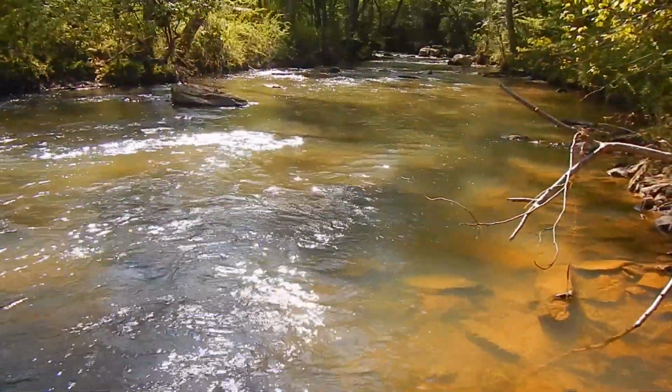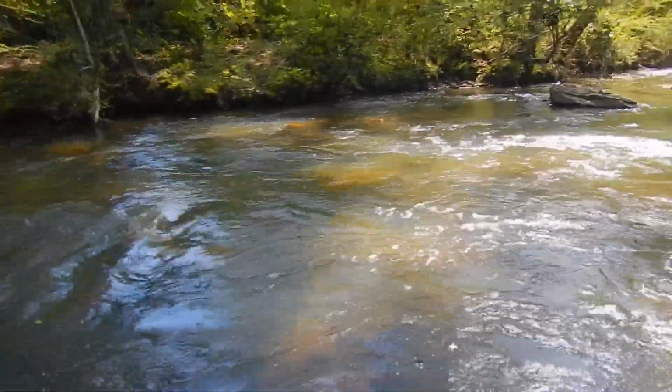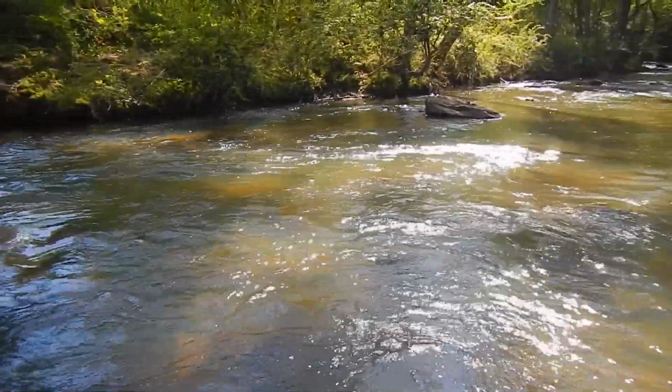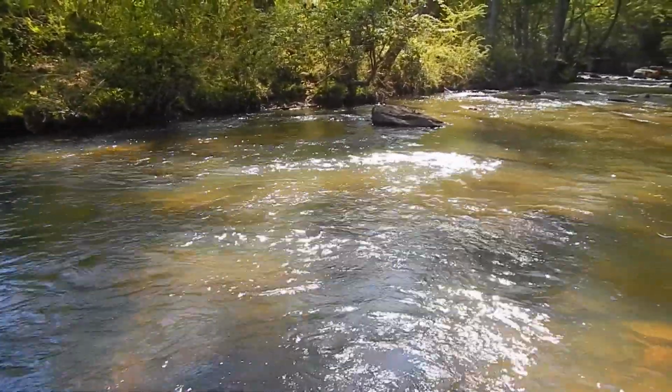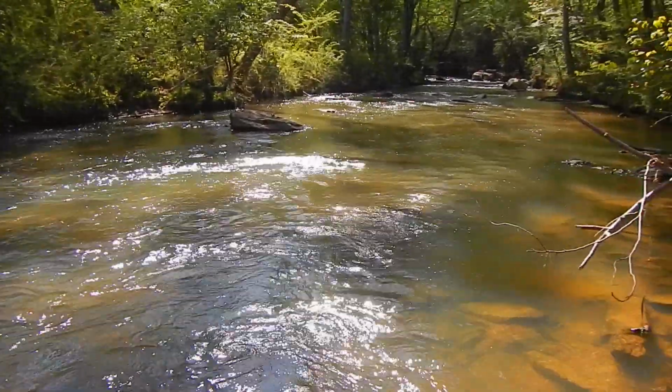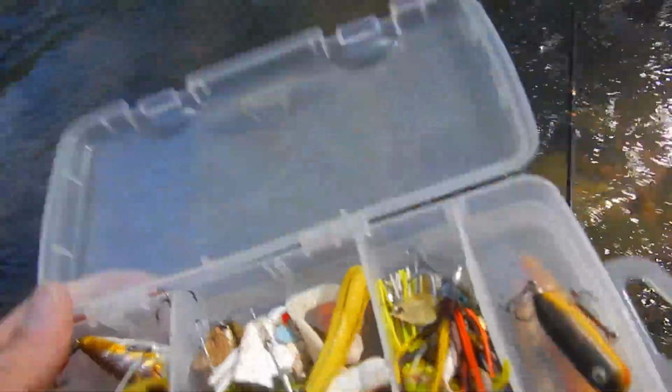But what I'm going to do today is kind of something that I've done with shoal bass a lot, and that is I'm going to start active and they have to make me switch to something slow like a worm, and I'm going to try to cover some ground. Since it is a little off colored, I'm going to elect to go for a small spinnerbait instead of a crankbait.